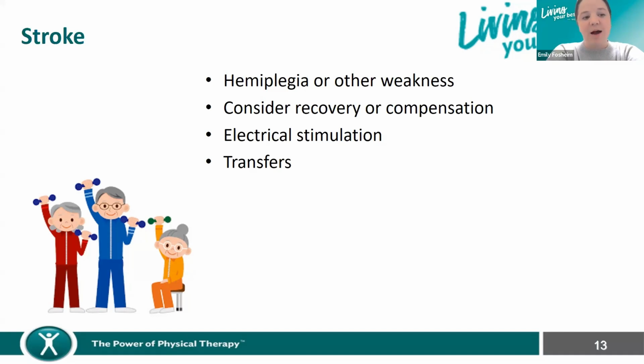We typically get some questions about using electrical stimulation. That is something that we do in physical therapy when appropriate to gain more strength after a stroke. And that is individually prescribed based on each person's condition. Your physical therapist can help you with that.